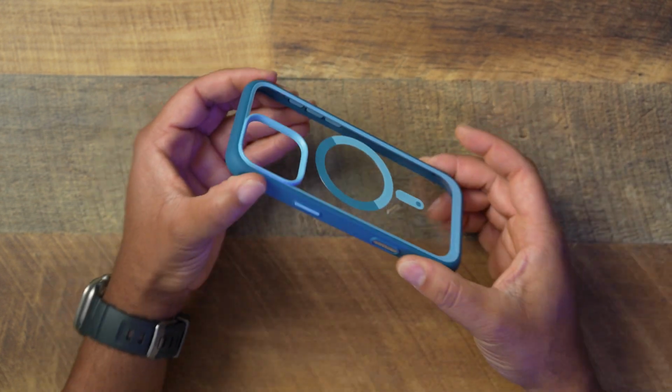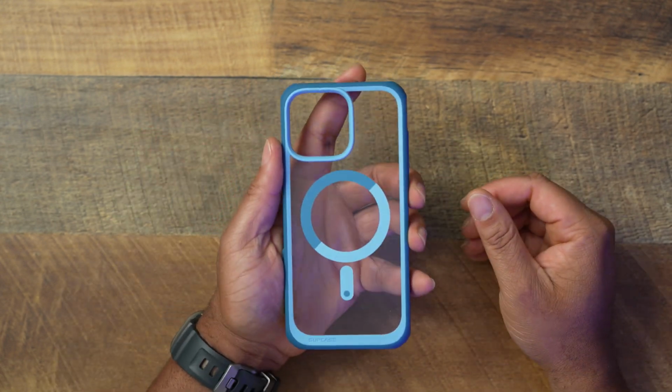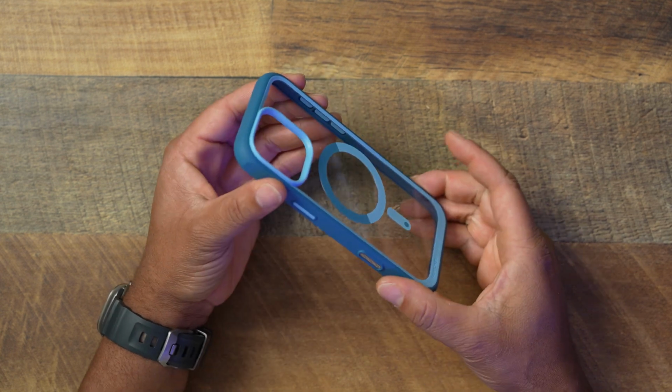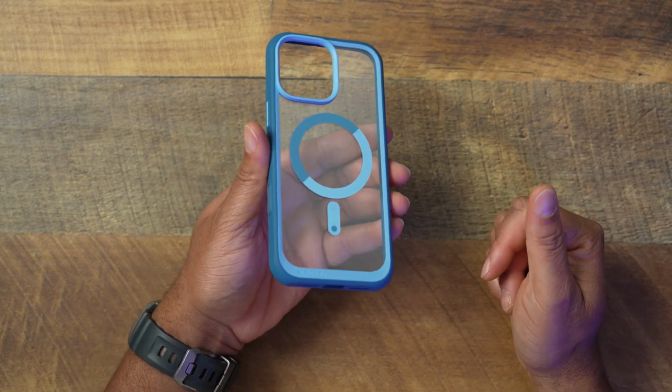So if you're into a clear case, I feel like this is going to be one of the best clear cases on the market. You don't have to worry about any yellowing when it comes to the back of this case, and you're not going to break the bank. Fit is good. MagSafe is decently strong.